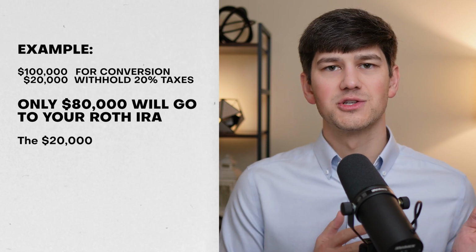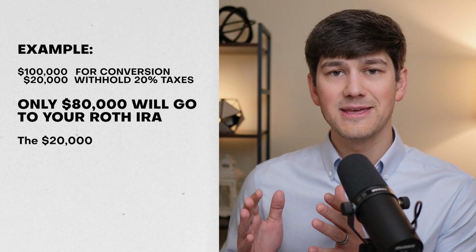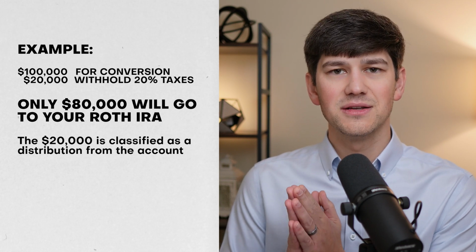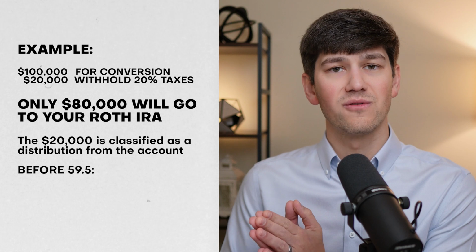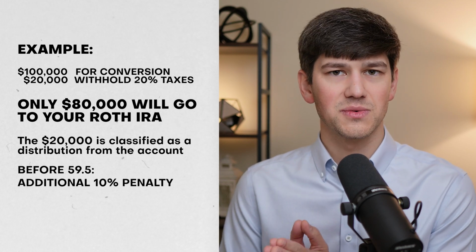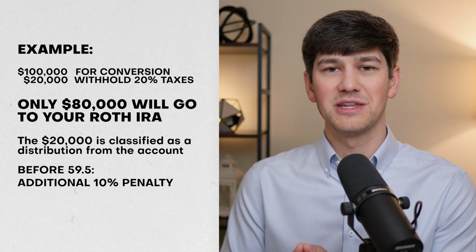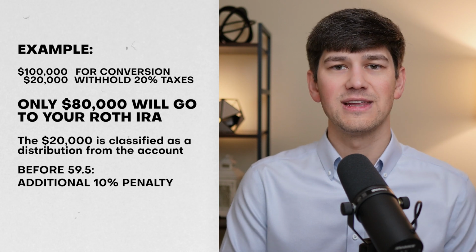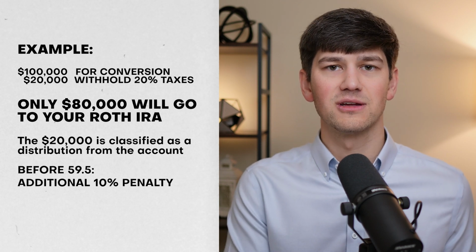But there's a catch. The $20,000 that is being withheld from the account whenever you do the conversion is actually classified as a distribution from the account. And if you do that before age 59 and a half, you would owe an additional 10% penalty on that $20,000. So a lot of people are met with an additional tax that they're unaware of whenever they do a Roth conversion before 59 and a half and they withhold the taxes from the conversion amount.